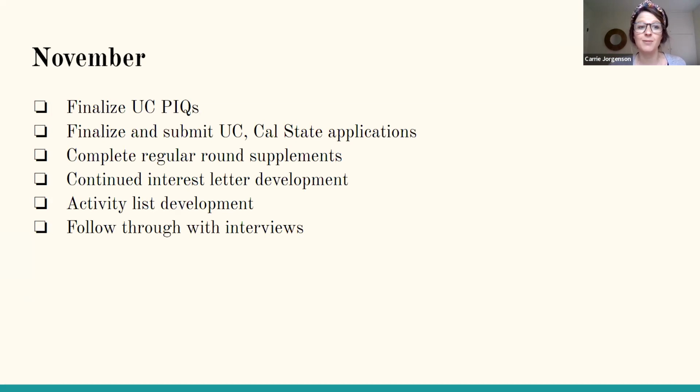This might not apply to everybody. Most of our students hopefully will be getting into all of their early actions, early decisions, and then we don't have to worry about a continued interest letter. But Eric and I, as we were formulating this point, thought we need to make you aware that this could be something down the line. So November would be an important time to check in with yourself, think about what you're doing, and think about potentially adding something to your resume and with that, the activity list and further developing that.